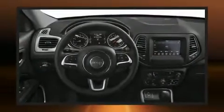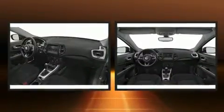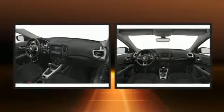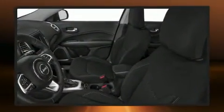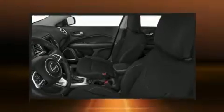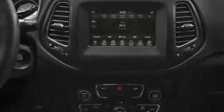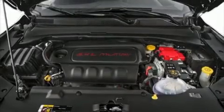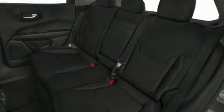Climb inside the 2020 Jeep Compass. It features four-wheel drive capabilities, a durable automatic transmission, and a 2.4-liter four-cylinder engine. A wealth of standard features mean that you no longer have to sacrifice, such as remote keyless entry, one-touch window functionality, an outside temperature display, heated seats, a roof rack, rear wipers, and cruise control.